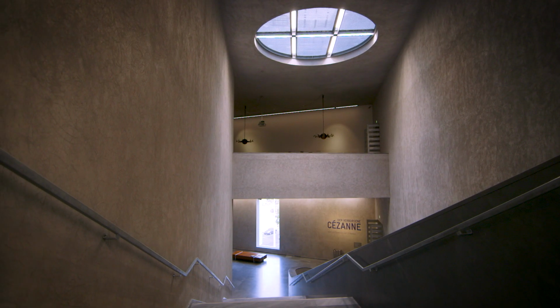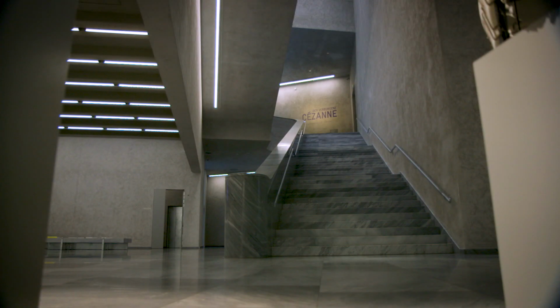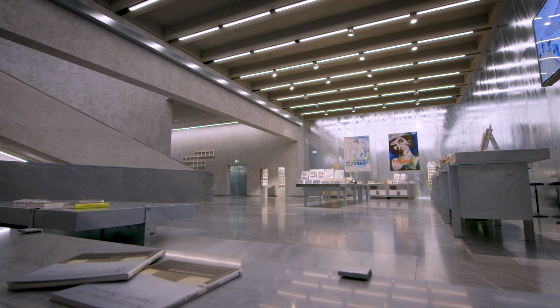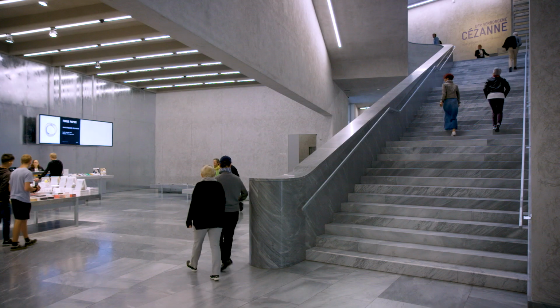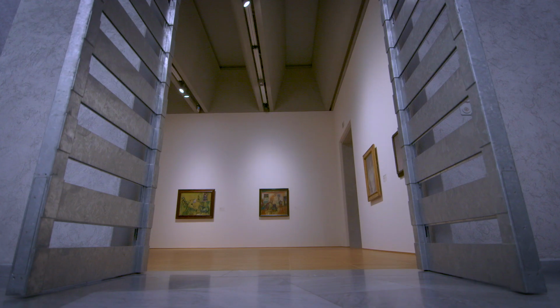Doing architecture in the 21st century is dealing with an enormous amount of regulations, and to find a certain freedom within the design and to develop a design which seems so independent and free and somehow natural is our job as architects.